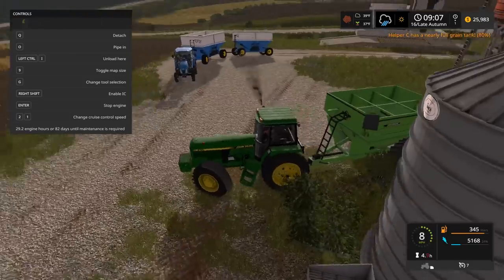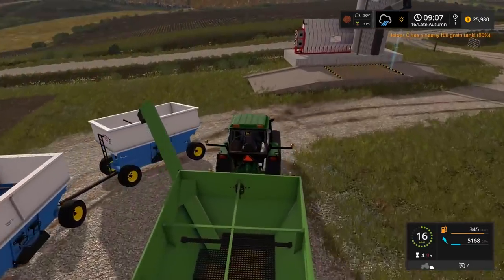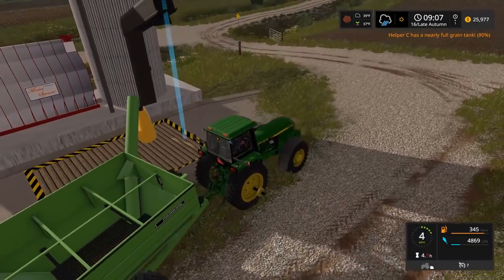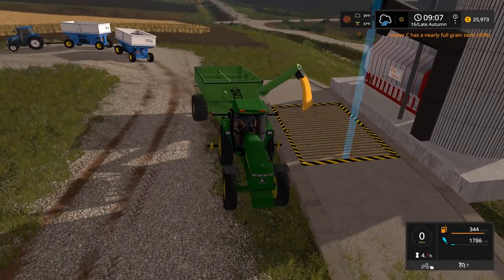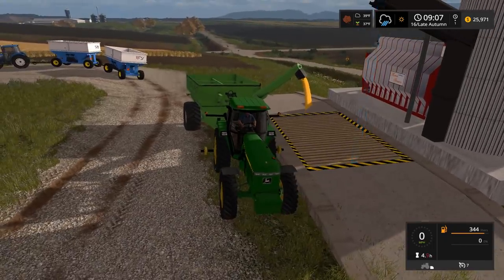Okay, we got to get helper C. Okay, I got to unload this really quick. That must be the John Deere. I think that's the John Deere. Okay, sweet. We gotta really unload this quick. There we go. Now that's going to work. Okay, it goes on its own, too. There we go. And then I should be... well, this will easily be enough corn to feed the pigs.